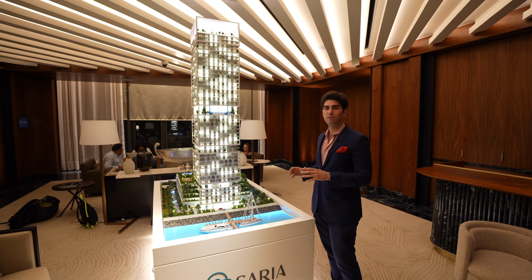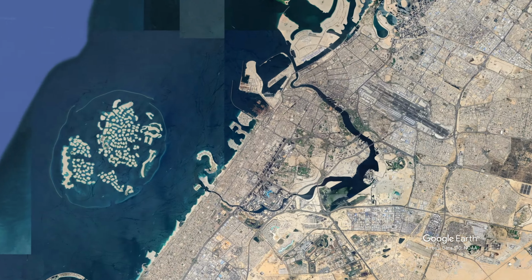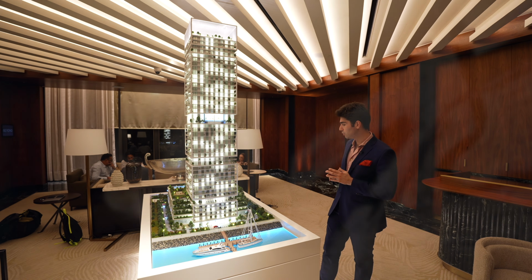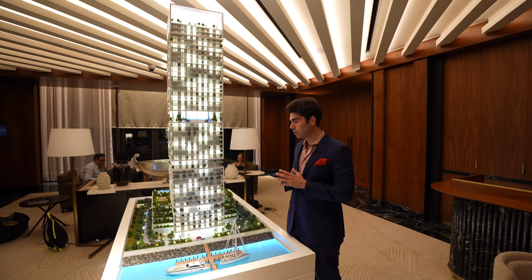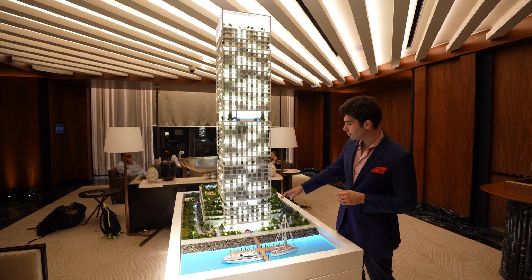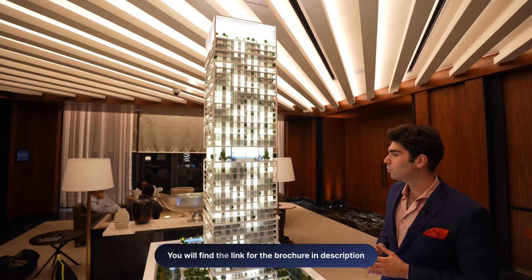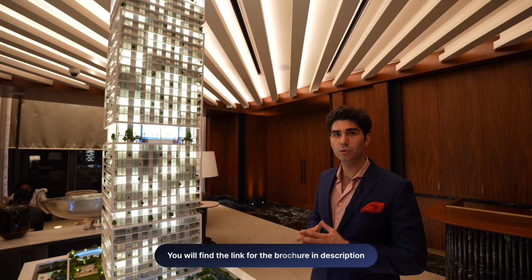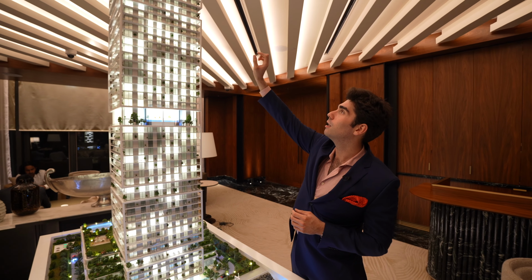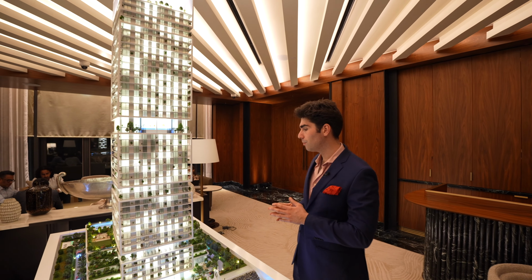We are in a greenfield community called Dubai Maritime City. This is one of the last opportunities to invest in prime waterfront Dubai property. Without further ado, let's talk about Saria. Prime waterfront location with incredible downtown and water views, starting at the ground floor and spanning all the way up to the 38th. We have got 372 units, starting with 1 beds, going all the way up to a limited number of 4 beds on the top floors of this building over here.